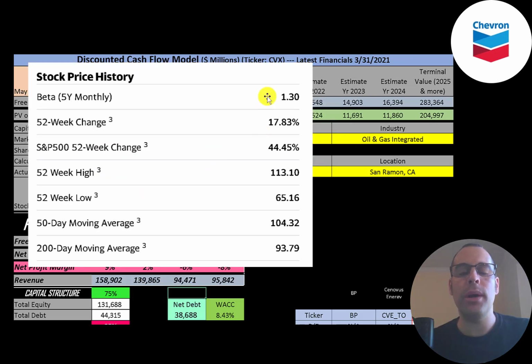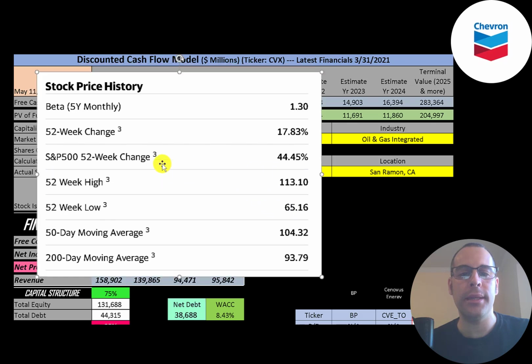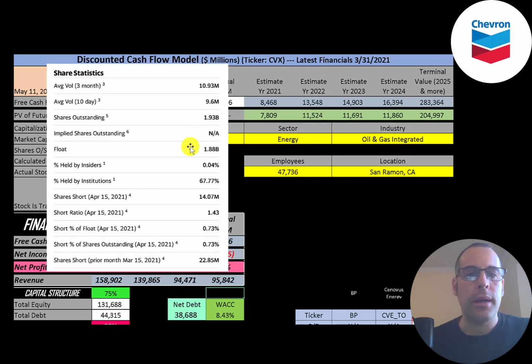They have a beta of 1.3, so the stock moves a little more than the market. The stock has gone up 18% in the past 52 weeks, while the S&P 500 went up 44%. The 52-week low was 65, the high was 113. And the stock is trading above its 50-day and 200-day moving average. About 10 to 11 million shares are traded each day on this stock. Of the 1.93 billion shares outstanding, 1.88 billion are on float, 68% are held by institutions, and less than 1% of the shares are shorted.